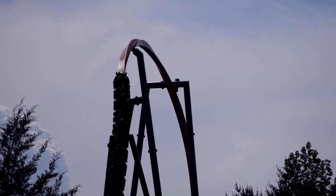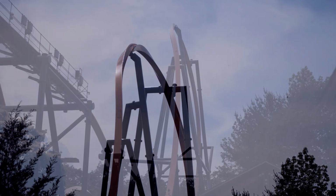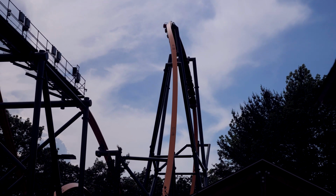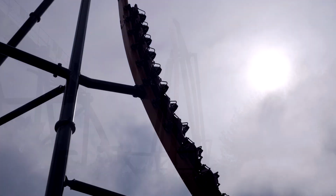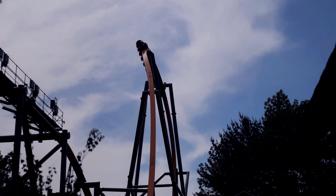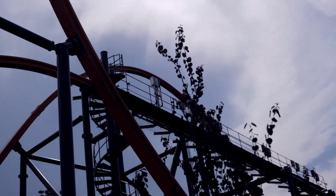Then we get into the dive loop, which I believe they're calling the Raven Dive. And that one has a nice bit of air as you get to the top, and then it just pulls you right down into that inversion. Really solid element. A little bit of whip, but just a tiny bit, getting you into the next hill there. It's a decent amount of whip if you get into the back four. The front was just a little pop, and then you got pulled. Probably might be my favorite follow-up element after a first drop.